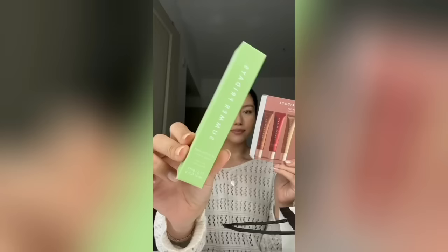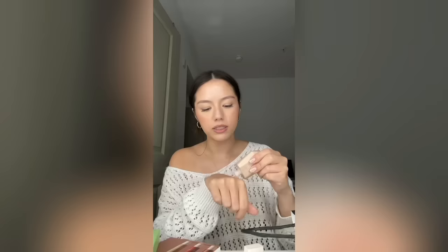I'm so excited for this one and this one. And I also got Bright Future. It's just the Sephora concealer. This is the Fenty Beauty Eavesdrop Blurring Skin Tint, just because I've been wanting a skin tint. Let's see. I have to try it on tomorrow without makeup on.